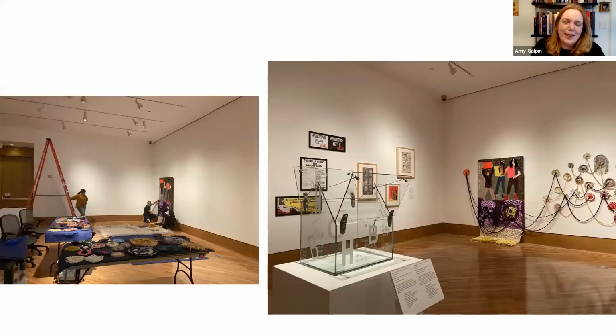So here you can see on the left, the progress. Aurora Molina is supervising the install here. And you can see all of the various components that are laid out on the table. There are 100 mandalas in the installation, many of which were made during collaborative workshops, some by young students of Aurora, and there's even one by the Miami-based artist, Laura Marsh.